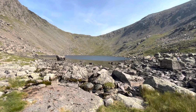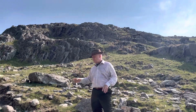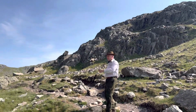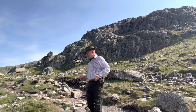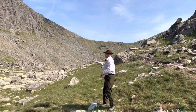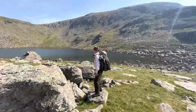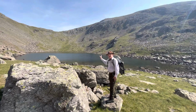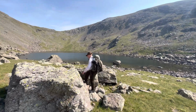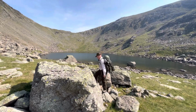Once Goat's Water Tarn comes into close view, that is the point where you leave the trade route and take this left turn here, which drops you down onto this boulder field at the bottom end. The trade route is over there. Goat's Water Tarn should be on your right in order to reach our destination.